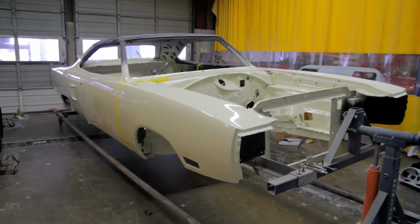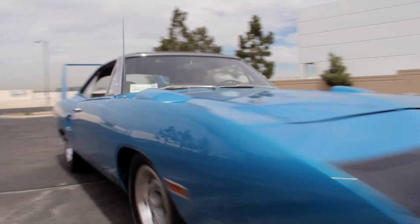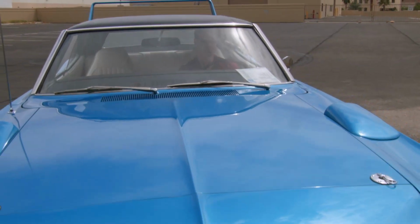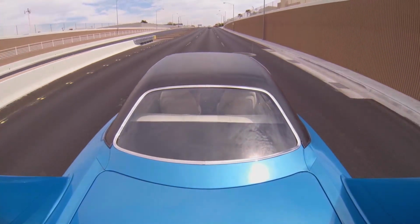So now that our Superbird is all painted, we're off to the booth to do the wing and the nose cone. The Plymouth Superbird started life as a Road Runner, okay? And so certain conversions were made at a company called Creative Industries. That's who did the nose cone conversion, that's who did the hood conversion, that's who added the wing and did the back window plug. So the car was already painted when it went over there.